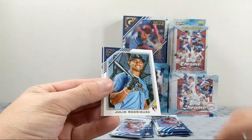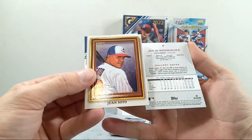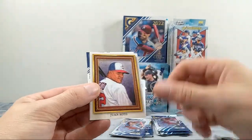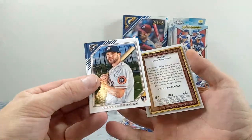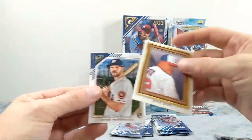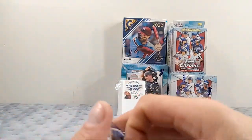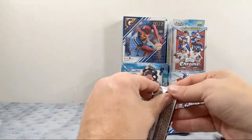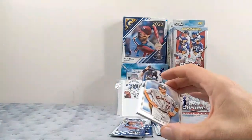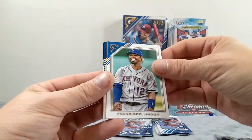And we got Yu Darvish, Julio, nice Julio rookie for the Mariners. Juan Soto portrait, more Nats. I like these, man. I really like this set. Chaz McCormick, Gerrit Cole. We should still have one more rookie or auto too. We got Jose Siri rookie.